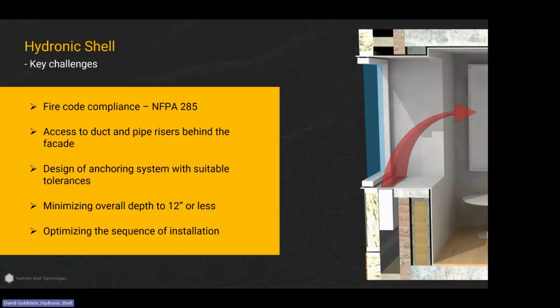There's obviously challenges that come along with this as well. So just to highlight a few, there's things you have to do to comply with fire code. For example, fire stopping at the floor lines and vertical fire stopping need to pass various testing requirements such as NFPA 285 for fire safety. We need to ensure that we're allowing access to the ducts and pipes behind the facade. We need to design an anchoring system that really allows for suitable tolerances when you're installing an exterior system on a building, because an existing building is not perfectly straight, and we need to be able to accommodate all that variation on the existing building.